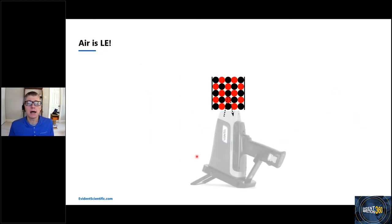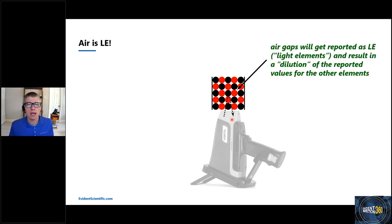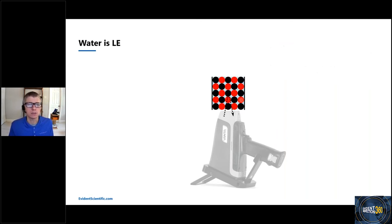So a couple things to keep in mind is that air is a light element and will impact your reading. Again, nothing is transparent to X-rays, not even air, right? And as you have large grain sizes, you'll have gaps of air in there, and this will cause a dilution in the values you get. It's going to contribute to the LE. And the same thing for water, right?